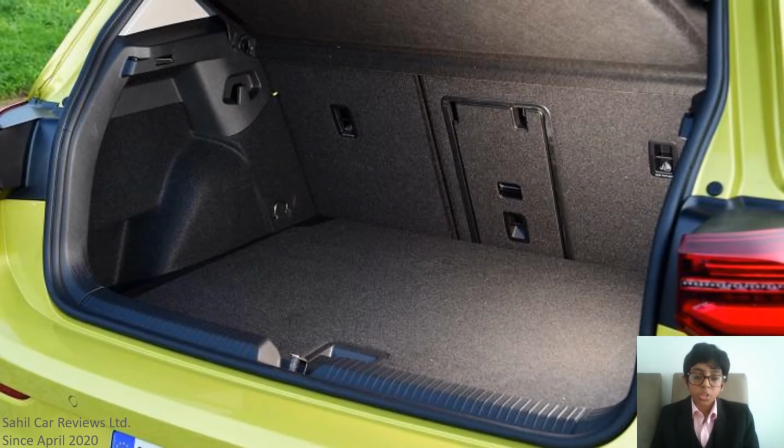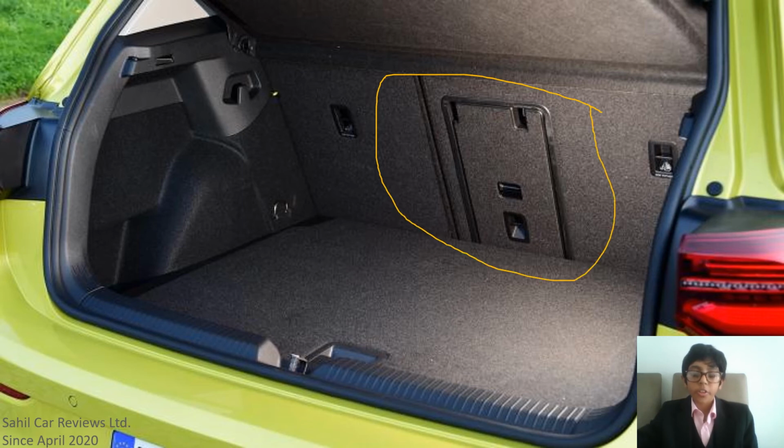Moving on to the boot space. Unfortunately, Volkswagen haven't changed the space in this car because the space is exactly like the Mark 7. Well, one of the most positive things is that the space is really unlimited, so you can carry a whole load of luggage. And you also get the ski hatch, so you can carry your family of 4 and the skis if you're off to the French Alps.